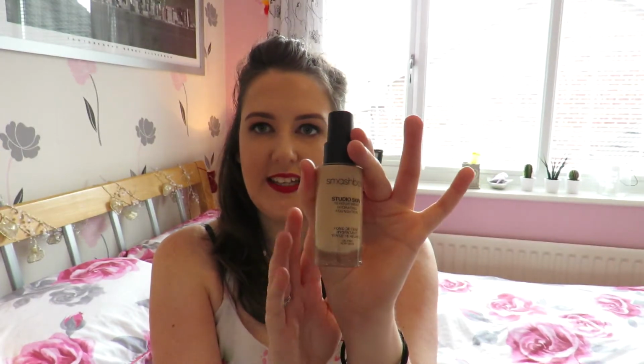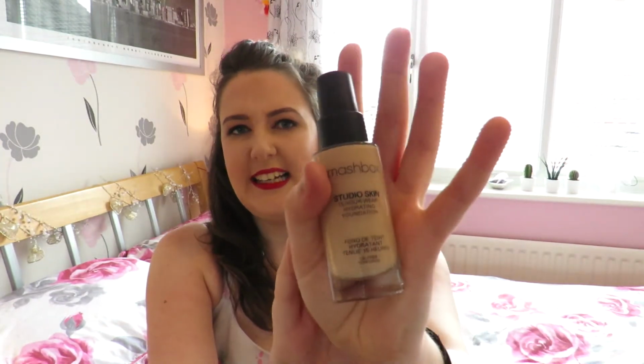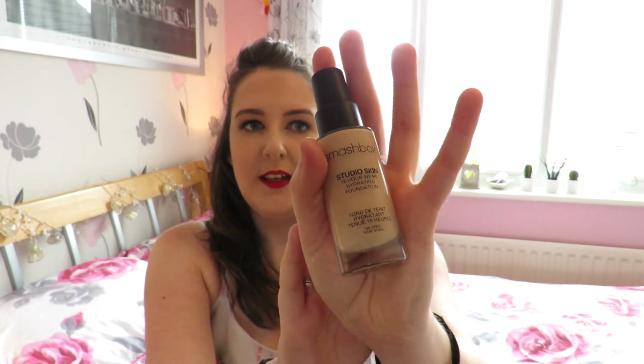So this is it, and I said to her, oh, it looks really like the Studio Fix Fluid Foundation from MAC, and she said, well, we are part of MAC, because I didn't realise that MAC is part of Estee Lauder, and so is Smashbox. And they started off in LA, but they've come over here and they are only in Boots stores. So I'm not sure about people who are watching in America. I don't know, they're probably all over. There's probably one near you, I don't know. But in the UK they are just in Boots.